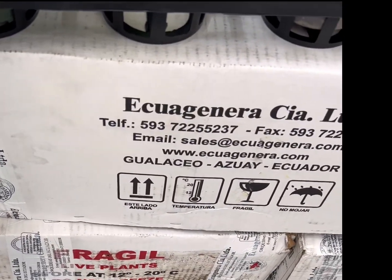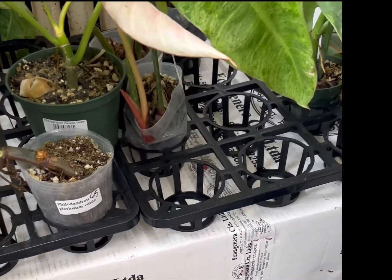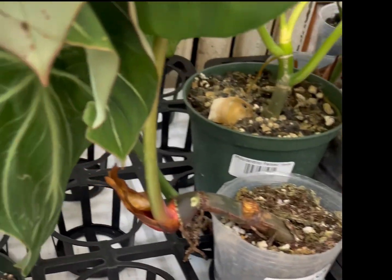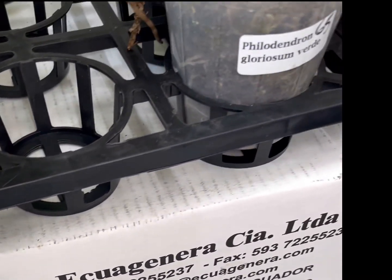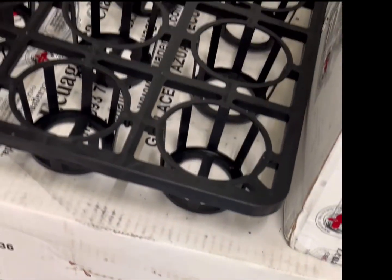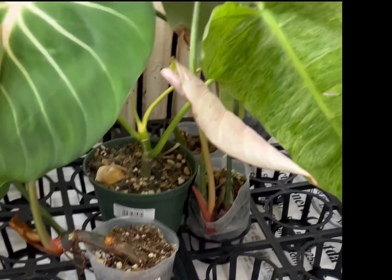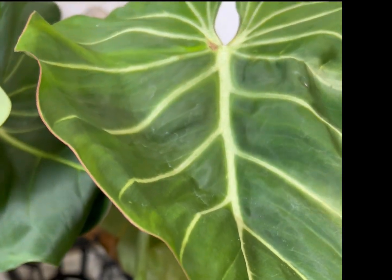Verdes. I asked the lady what's the difference between a gloriosum verde versus the other gloriosum, and she didn't really tell me. She wasn't sure. I was a bit disappointed. I thought they would know. I thought I would get a lot of my questions answered here. That was not so.